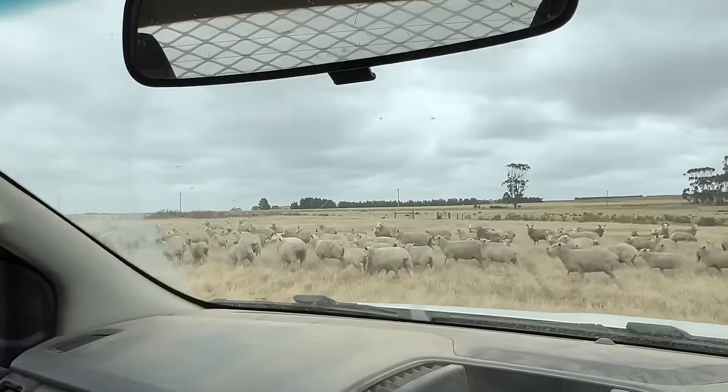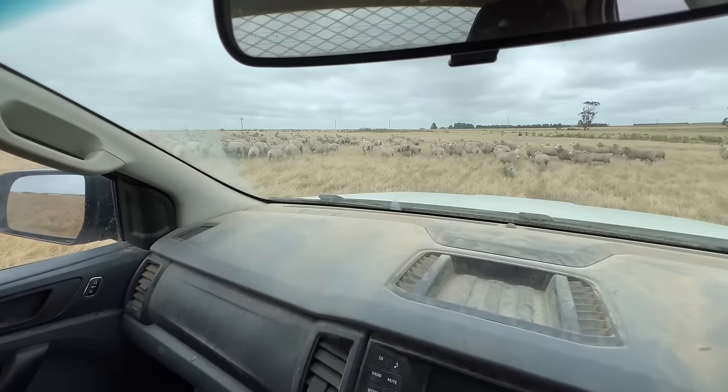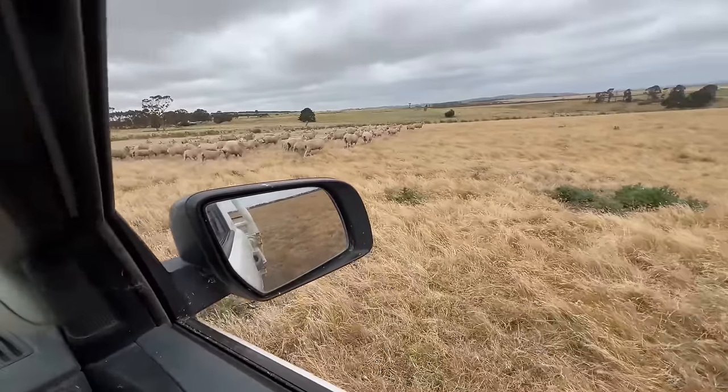The one white sheep is an Australian white ewe. We bought two of them, one of them died, but she's shedding. She looks fantastic. But that's why there's one here that looks very different to the rest.